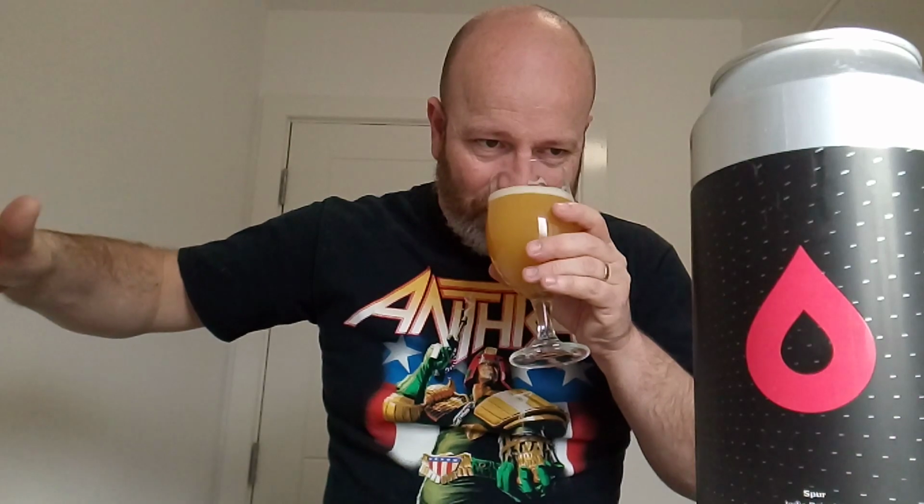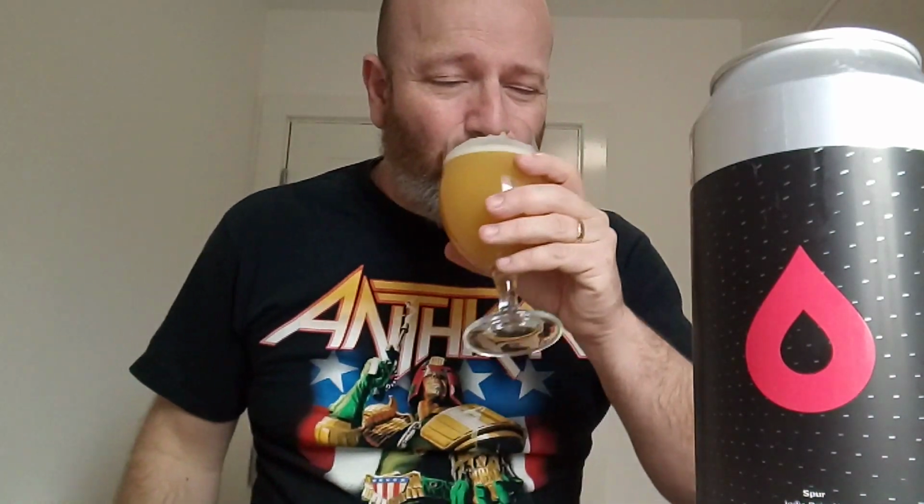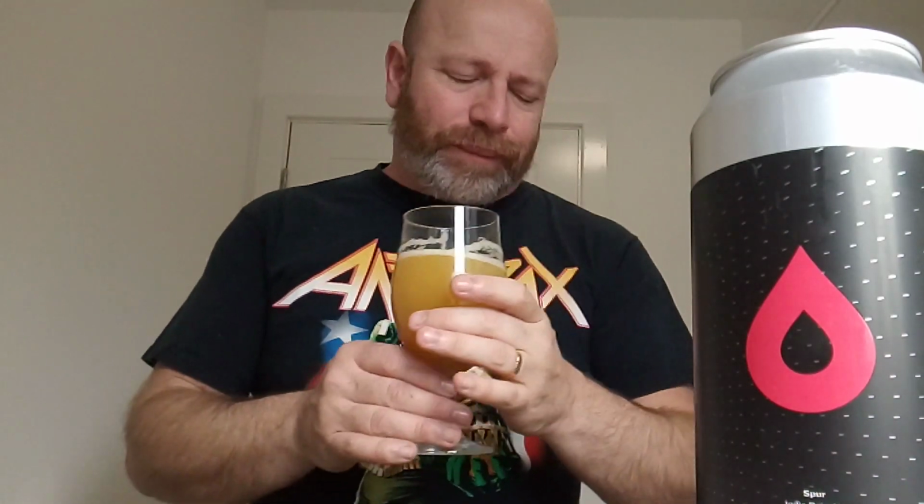I still get the pineapple, a hint of tropical fruitness, like papaya in the background. Predominantly pineapple for me. It smells beautiful. I'm going to go in. Cheers. My word. Boys and girls, that's a juice bomb of a beer, that is. Absolutely brilliant. Really, really good.